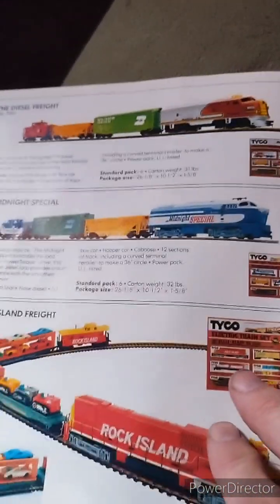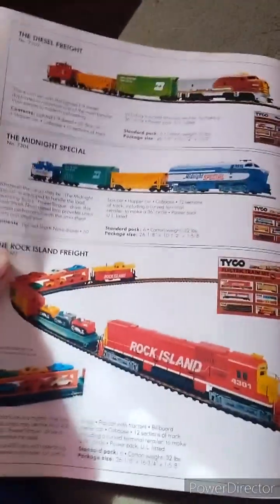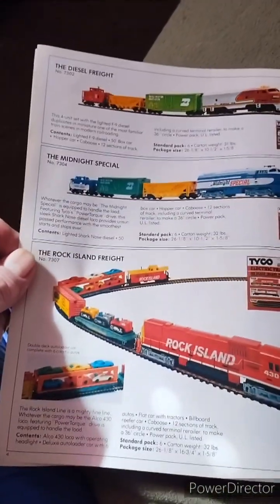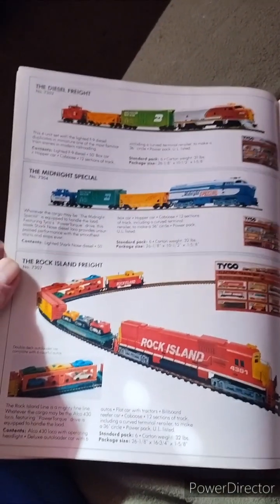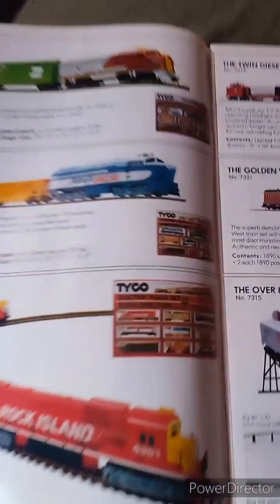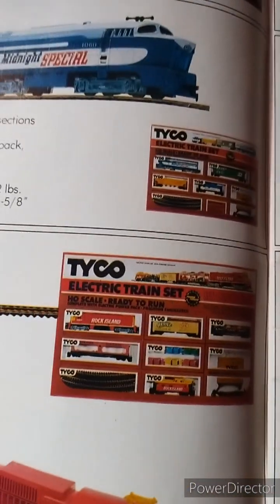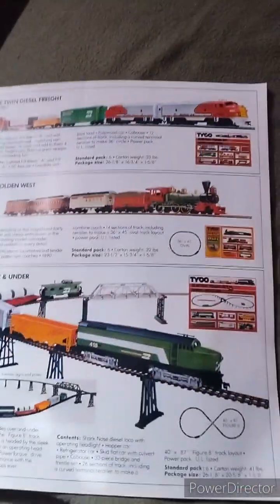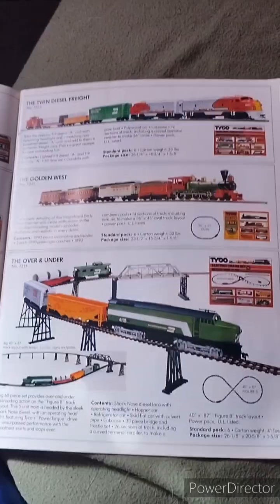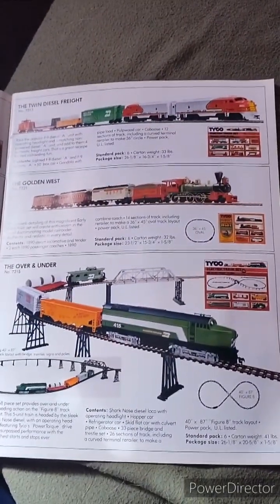Some train sets you guys can do a screenshot. I got sunlight blur on it, shine. Y'all can take a screenshot out of that. I'll do a closer shot of the set boxes. Those are collectors since Tyco isn't being made anymore. If you see a box, grab it. It's worth some money. Gonna be worth some money.